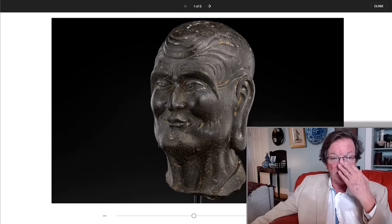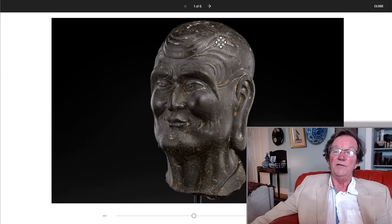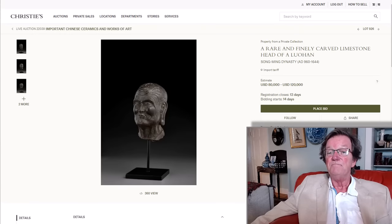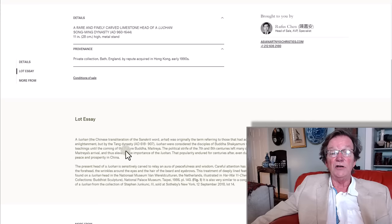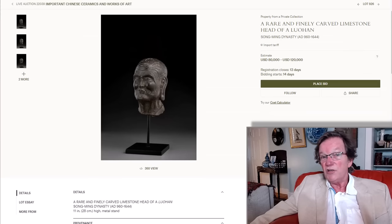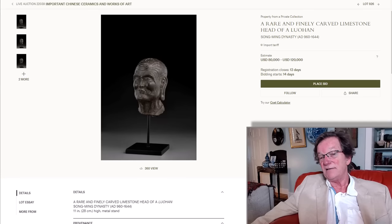The eyes, the way the nose is done, the lips, the upper raised cheeks, and those great big earlobes draping down. And then the furrowed brow and all that. It's just a beautiful, beautiful example. Wonderfully polished, undisturbed surface from what I can see. $80,000 to $120,000. And there's a good lot essay in here, actually, about these Shakyamuni heads and how they turn up. And very, very attractive. And those are the pieces I went through in this one particular sale, the things that I liked the best.